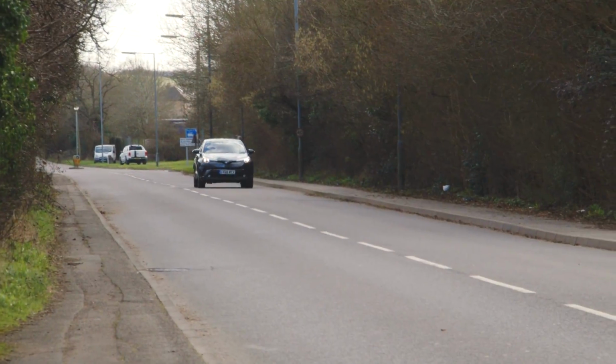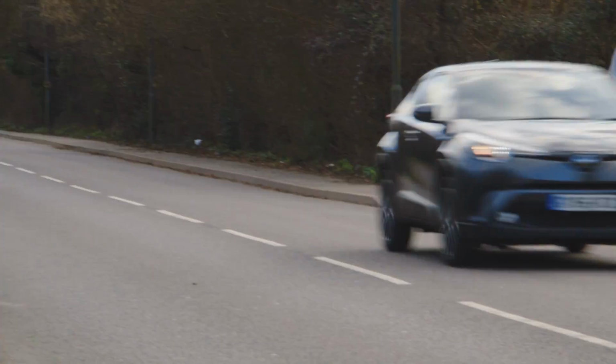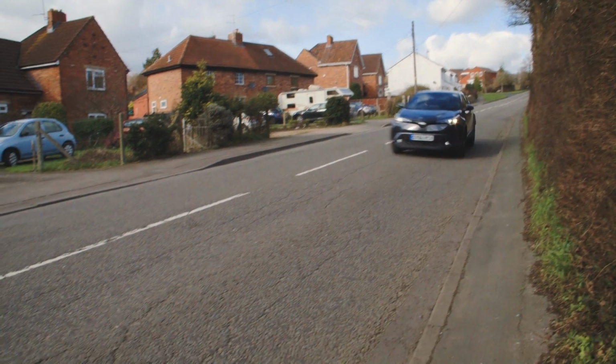However, it struggles with refinement as the CVT sends the engine revs shooting all over the place, even when you're driving the car relatively gently. And the performance always feels much more laboured than it does with the smaller engine.